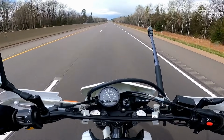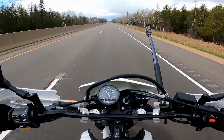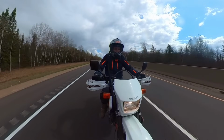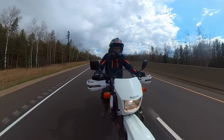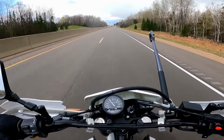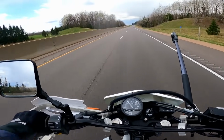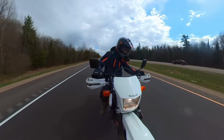I almost want to say it did seem like this thing got up to 70 a little bit more effortlessly. I think it probably did. It's not all that noticeable a difference, though, to be honest. I'm second guessing it pretty hard in my head right now, so they're probably both pretty close, pretty negligible difference. I think I do feel better on this bike on the highway in general, though.